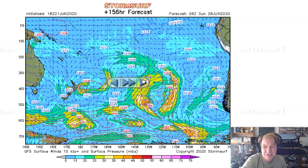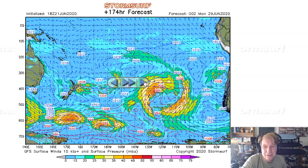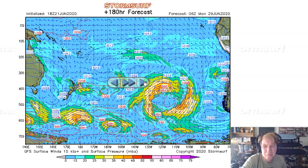Where are we? We're on Sunday now. Theoretically, cutoff low here Sunday, maybe producing 40-knot north winds. Maybe some hope from that, but it's 180 hours out. So we'll just go with what's for sure. All right, so let's go take a look at the effect of those winds on the ocean surface.